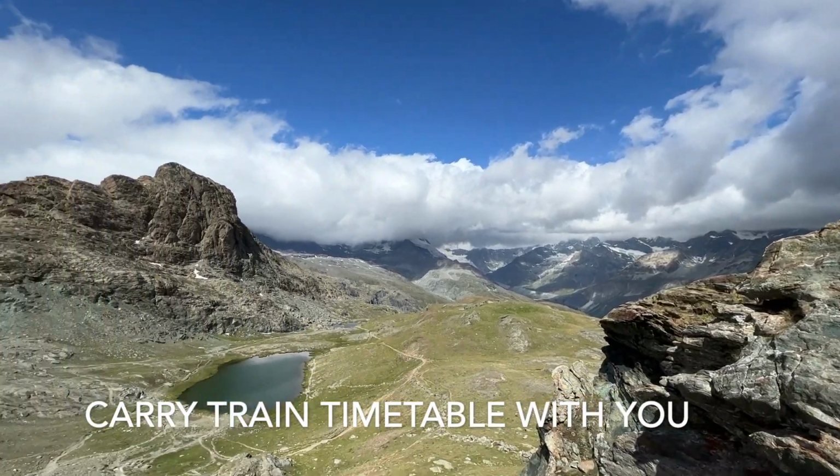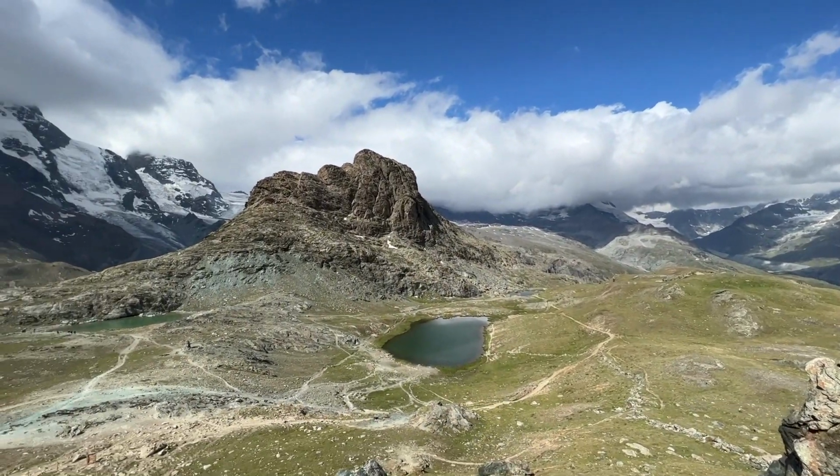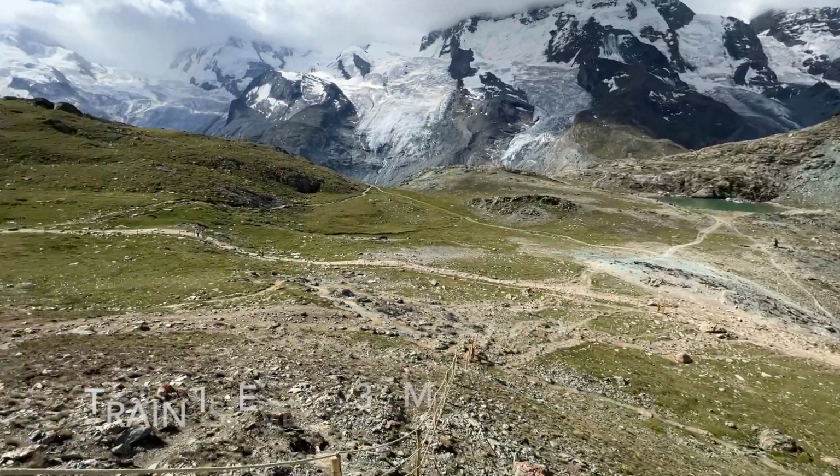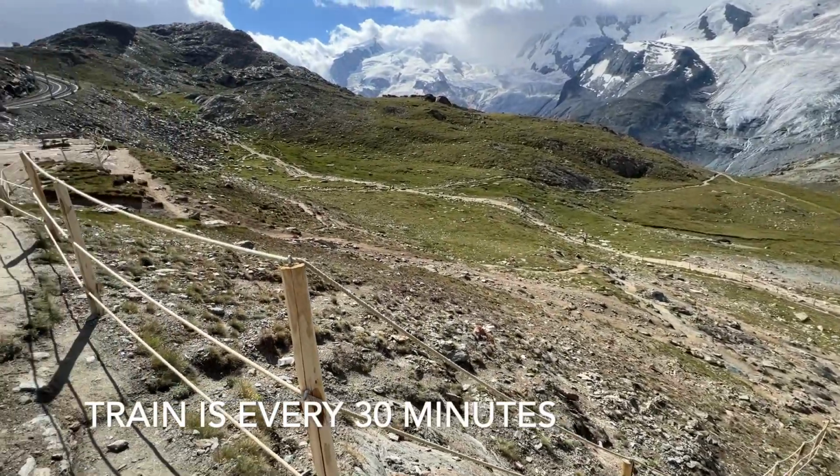Our advice is to carry the timetable with you, so you know when the train is running. We just ran up this hill and missed the train by 2 minutes.